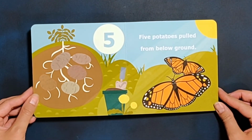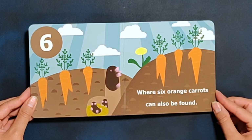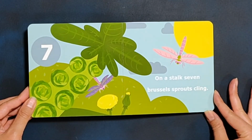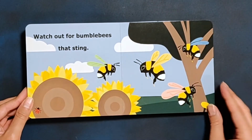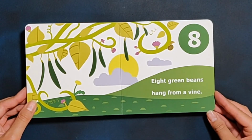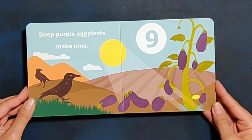Five potatoes pulled from below ground, where six orange carrots can also be found. On a stalk, seven Brussels sprouts cling. Watch out for bumblebees that sting. Eight green beans hang from a vine. Deep purple eggplants make nine.